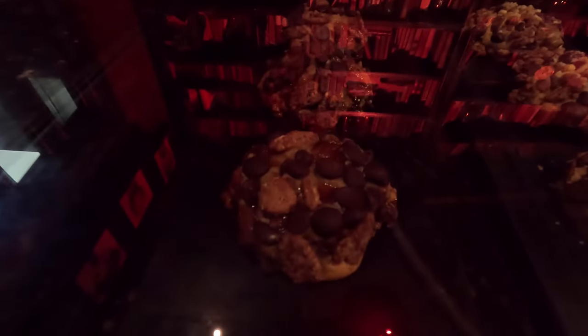And here's our limited edition. There it is, the turtle. You can see the little candied pecans on top. Oh yeah, look at the whole pecans. That looks really good. All right, we'll take a dozen of those.